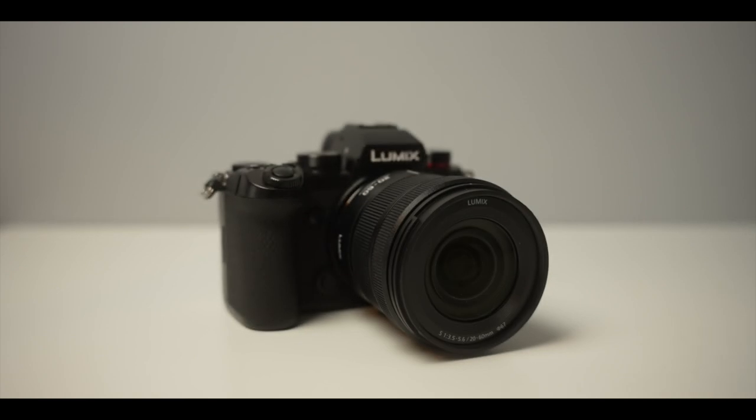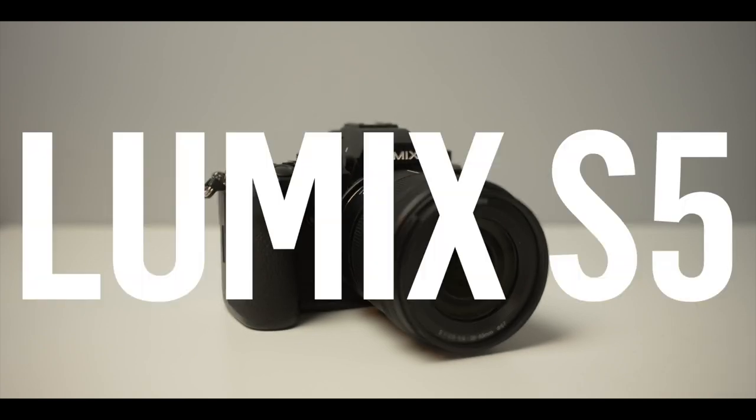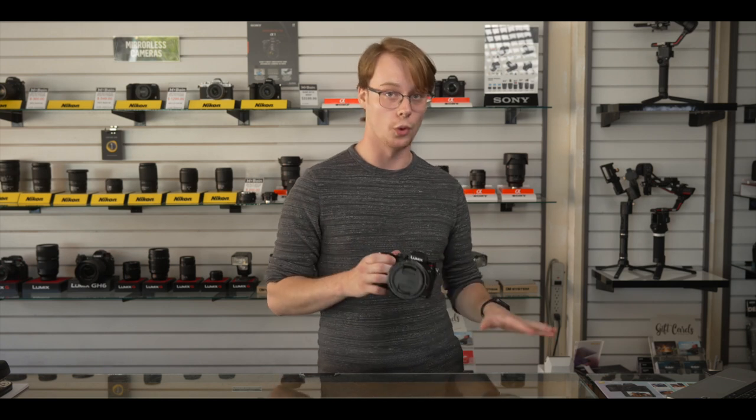The next pick on our list is definitely more video-oriented than some of the others we've talked about, but this one is the Panasonic S5. By far the best image that you can get out of a video camera for the money.